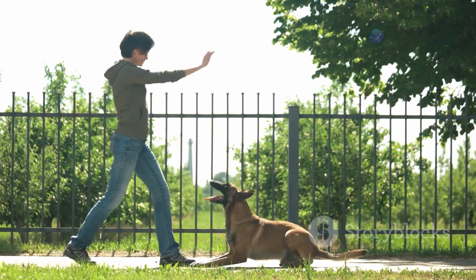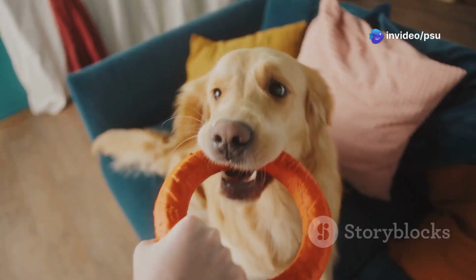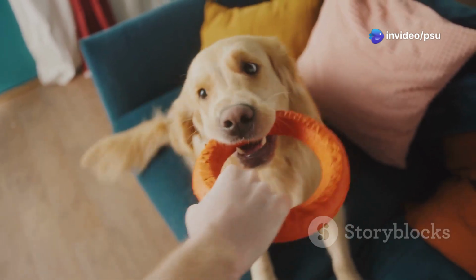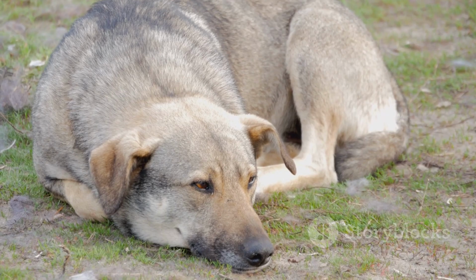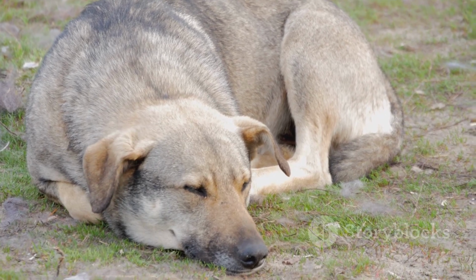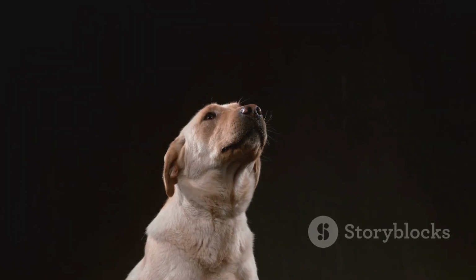Attention hog, party of one. Does your dog turn into a furry shadow the second you sit down? Are they constantly nudging your hand for attention or dropping toys in your lap while you're trying to binge watch your favorite show? Yep, they're bored and craving your attention. And let's be real, who can resist those puppy dog eyes?